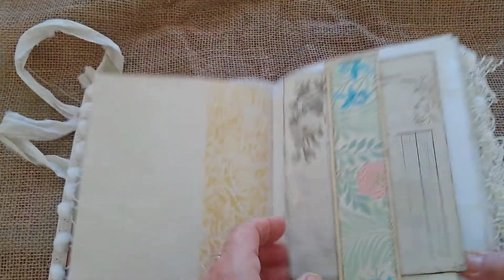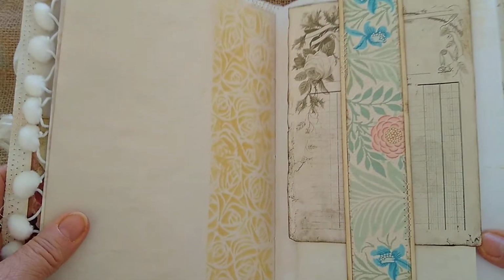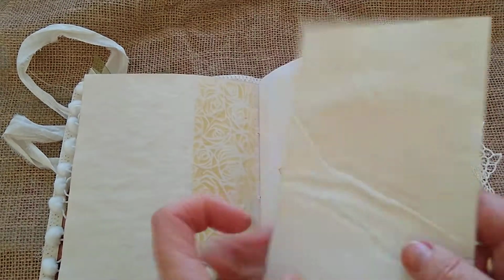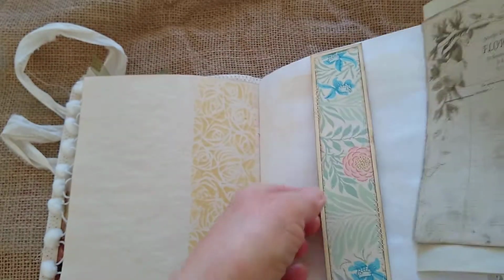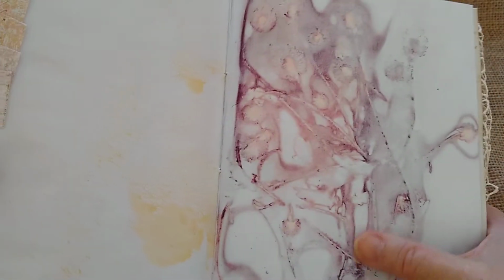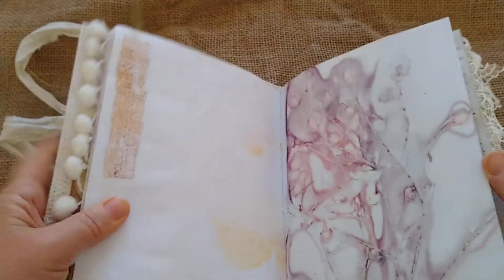Some stenciling. This was lovely papers I found in Etsy from the torn page. She had William Morris and Voicey. I can't remember what one it is, but they're absolutely gorgeous, and I do like William Morris. And this is just tea dyed paper and some French ephemera tucked in the belly band. We've got a little ruffle down here. The eco dyed paper is from Tailor Made Designs.